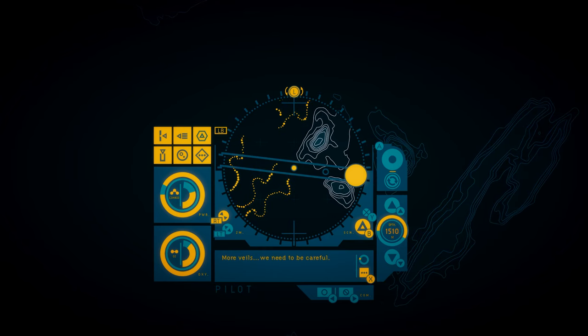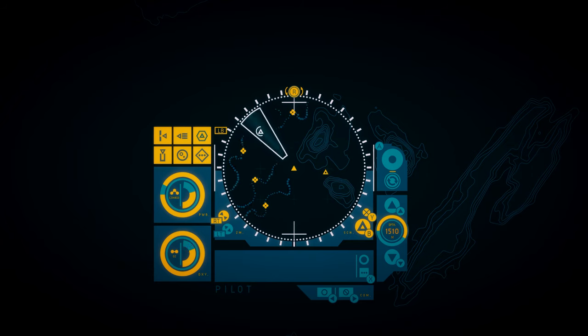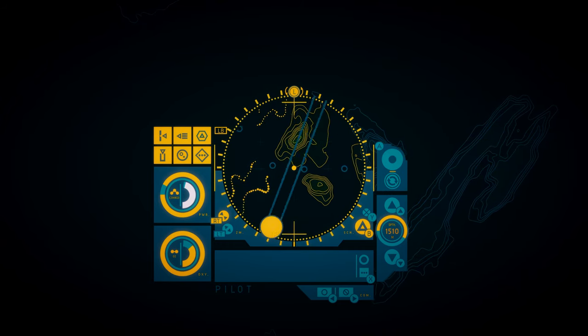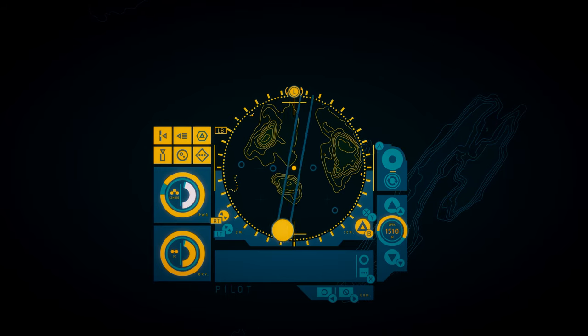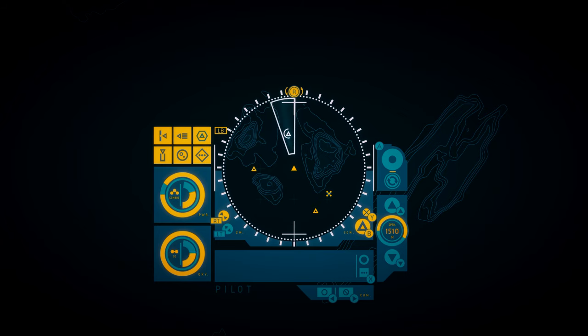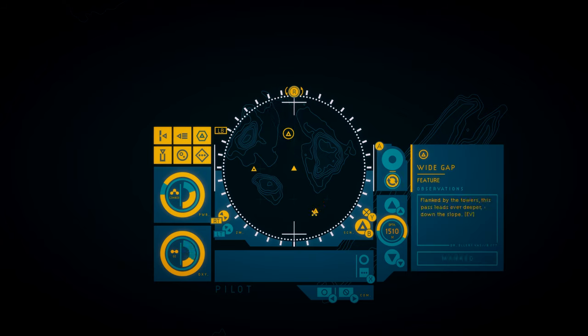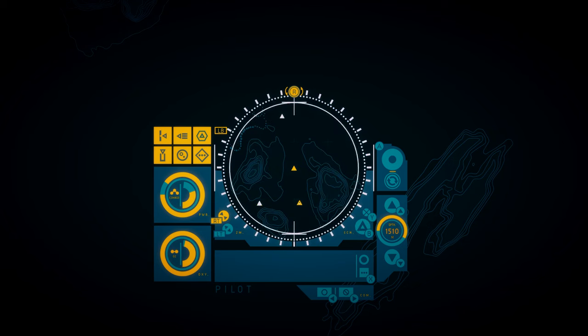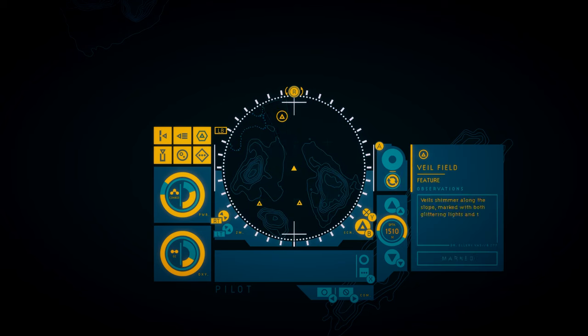More veils. We need to be careful. There has to be a way to find the path through. Clear water. A gap has opened up between the veils, allowing passage between their gauzy bodies. Hold on, I'm curious. I assume that this was kind of an extra way to go, and this is the main way, going straight north. But perhaps not. Wide gap. Flanked by the towers, this pass leads ever deeper down the slope. Veil field. Veils shimmer along the slope, marked with both glittering lights and the dark remains of those creatures who strayed too close.